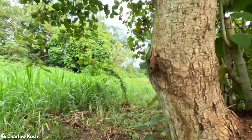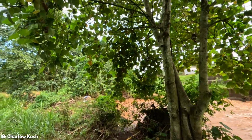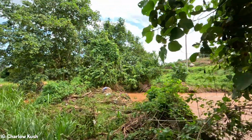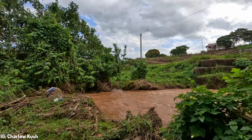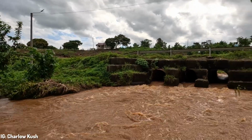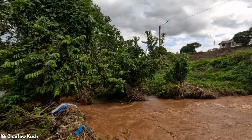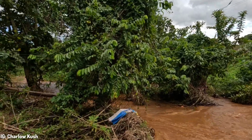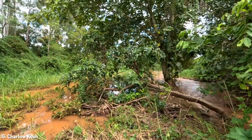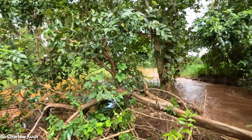I'm really surprised at how the water is flowing. Like this river is overflowing, guys. You see, it's even overflowing on the garden, everywhere, guys. Wow, this is too much, guys. I never expected, you see, even water flows on this path here, and even this guava tree here has fallen. Yeah, you can imagine the impact of rain, guys.